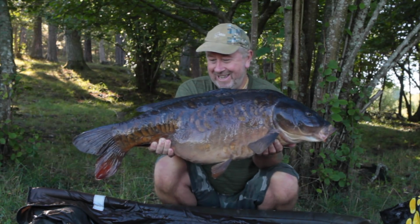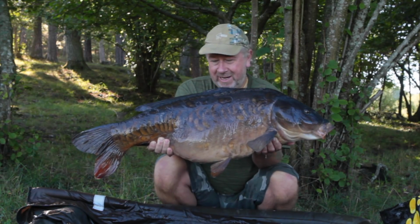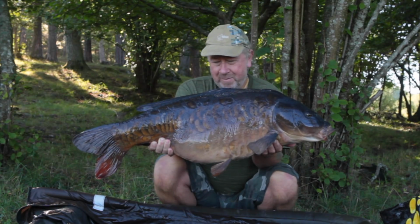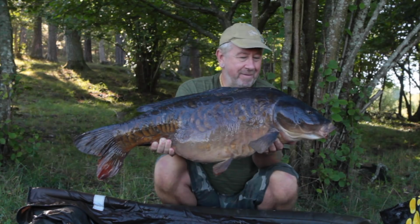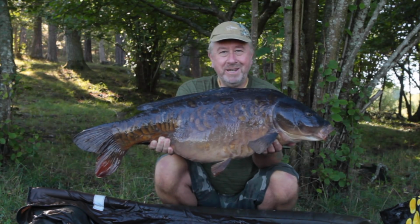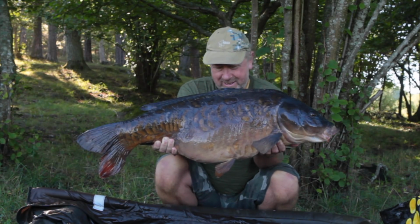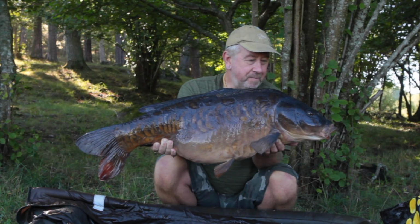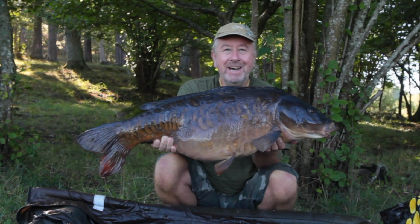Oh well, I came here hoping for one of these, so everything's a bonus after this. A long way north, but this is why I came here. This is what's up here. Lovely, dark, scaly mirrors. What an absolute cracker. Well pleased with this one, and it's only the first morning. Only got a few days here before moving on, but job done, got one. Happy days.